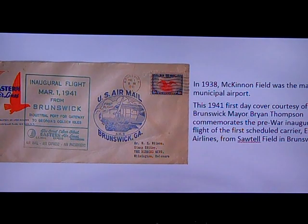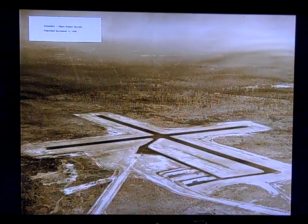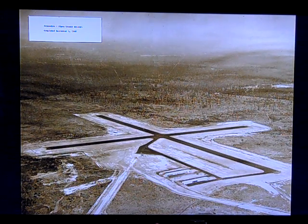McKinnon Field on the island was still the main municipal airport at this time, but Sawtell Field in Brunswick was important enough to merit a 1941 first-day cover commemorating the pre-war inaugural flight of the first scheduled carrier, Eastern Airlines. In 1949, Sawtell Field was replaced by Brunswick Air Park. We're looking northwest toward Peppertree Crossing, actually.